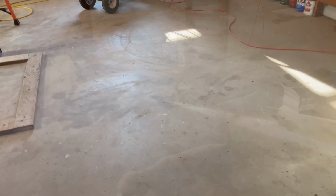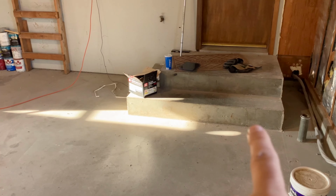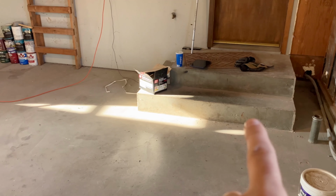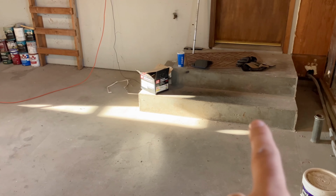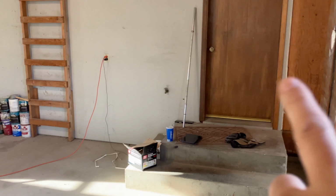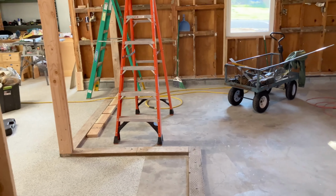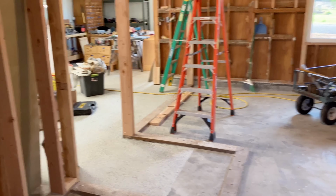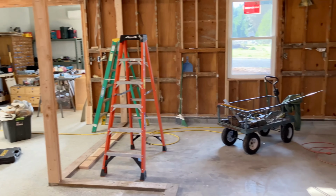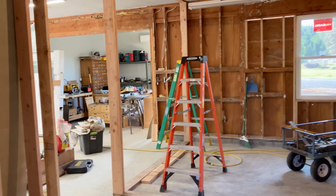He's excited. This stairway is going to have to come out here soon as part of this whole project to make room for the framing of the floor. As I've mentioned before, that door is going to be going away. Yeah, wow. I mean, I don't know how typical my experience is. You might be able to hear some hammering out back.